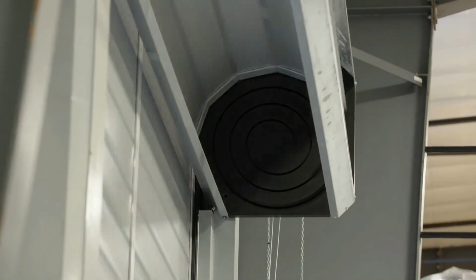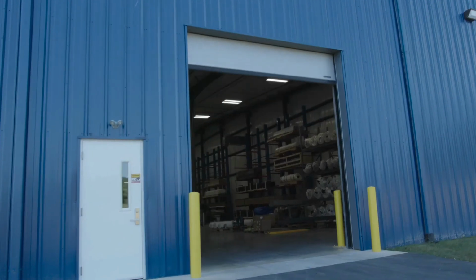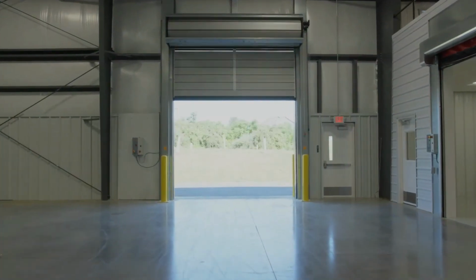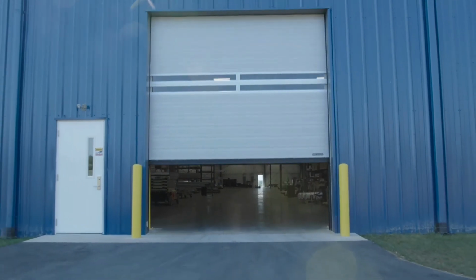The Ulti spiral door is a unique, safe, low-maintenance, high-performance solution for a wide range of customers and applications, inside or outside any facility.